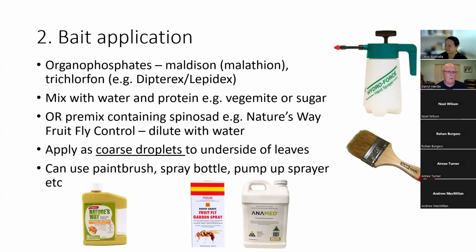You can also get DPIRD or Leopardex. I did find that still registered. That doesn't seem to be used as much. There are some people that swear by it, but it's usually malathion. So the 2 options you have are to make your own bait up with an OP, or buy Nature's Way, which has spinosad in it.